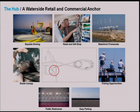A waterfront promenade along this edge of the breakwater, and there's the possibility that fishing could take place from there as well, which you see here, to enhance the fishing experience. Shade canopies at this point, so that really at the beginning of the pier, after either parking or walking out along the uplands, this is a place to pause, to relax, to get your bearings, potentially get something cold to drink before you continue on your promenade out to the pier.